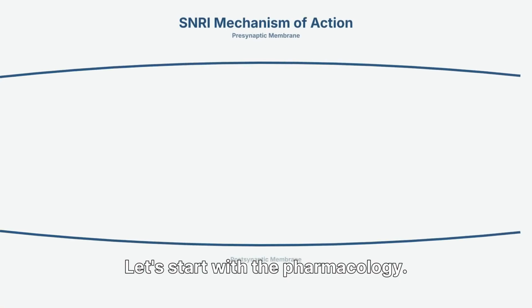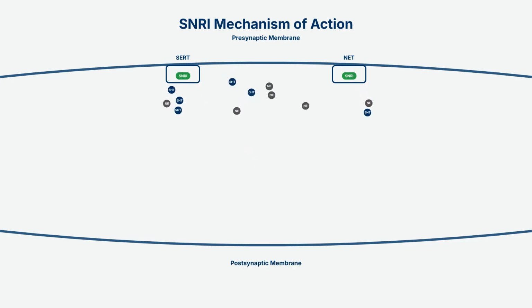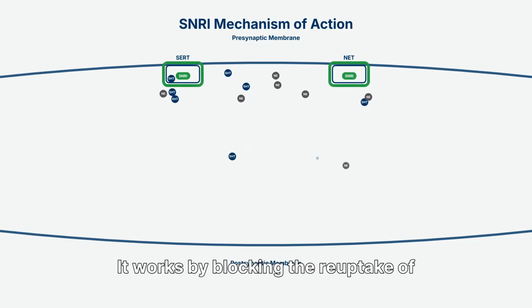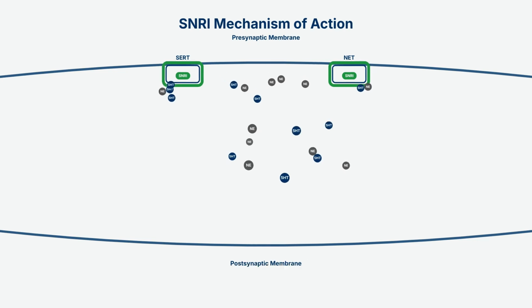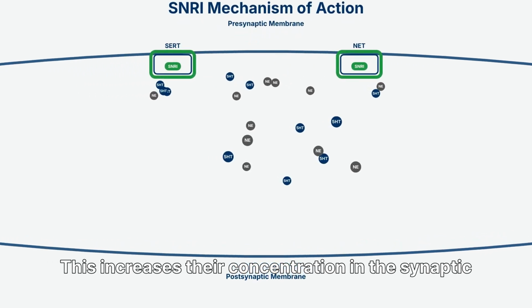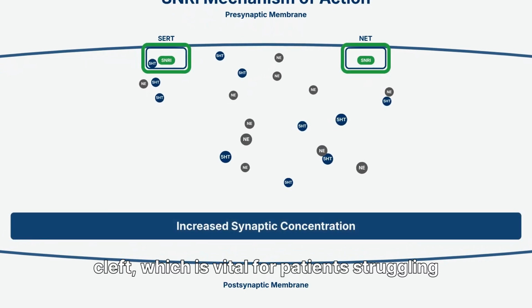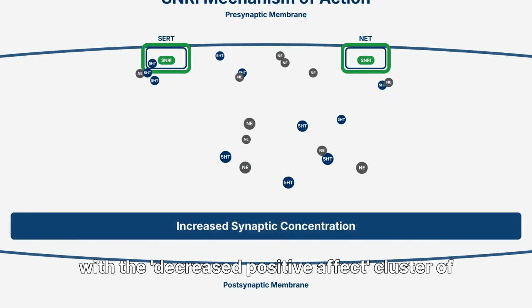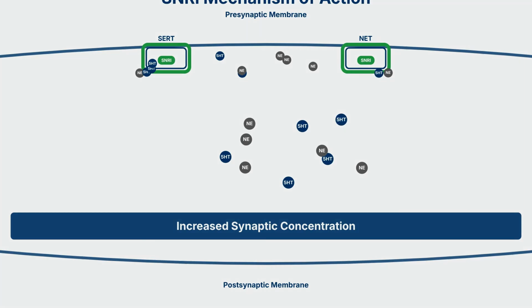Let's start with the pharmacology. Desvenlafaxine is an SNRI, or serotonin norepinephrine reuptake inhibitor. It works by blocking the reuptake of both serotonin and norepinephrine. This increases their concentration in the synaptic cleft, which is vital for patients struggling with the decreased positive affect cluster of depression, fatigue, loss of interest, and cognitive fog.